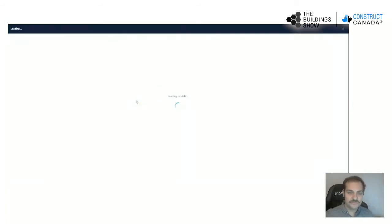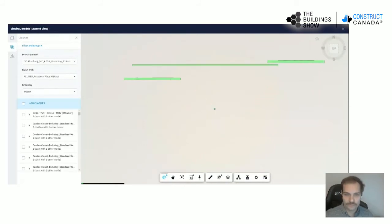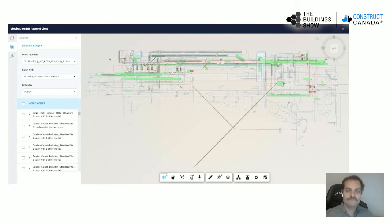Simply by clicking into it, it's actually going to aggregate both those models directly within my browser. Now, this is a huge advantage because I'm not downloading this onto my platform, opening Navisworks and combining them. I'm doing this on a cloud-based solution directly in my Chrome browser right now. So as this model is loading in, it's important to keep in mind that in this case, I just merged two models together. I, of course, have the capability of adding multiple and creating saved views so that I can come back and visit it at any point.